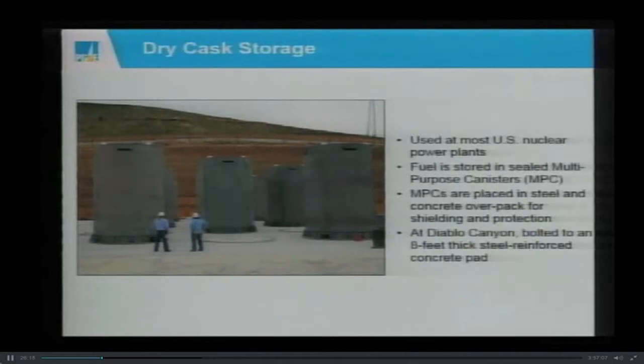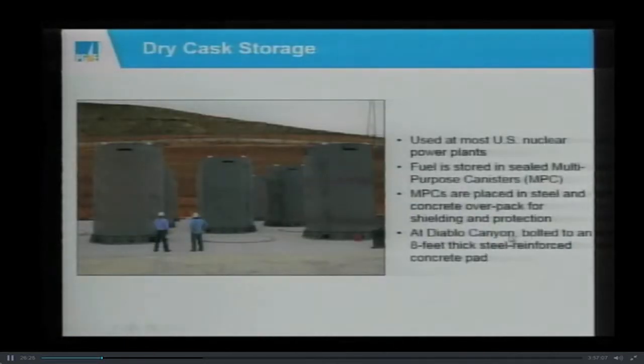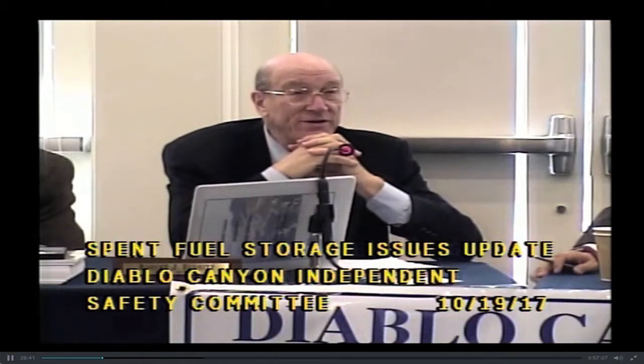Diablo Canyon's the only facility that has this type of storage system. Jearl? Yes, sir. The title of that thing is a multi-purpose canister. What is the other purpose? I think I know, but since it has this name, perhaps you could describe what the more than one purposes might be of the canister that's inside.